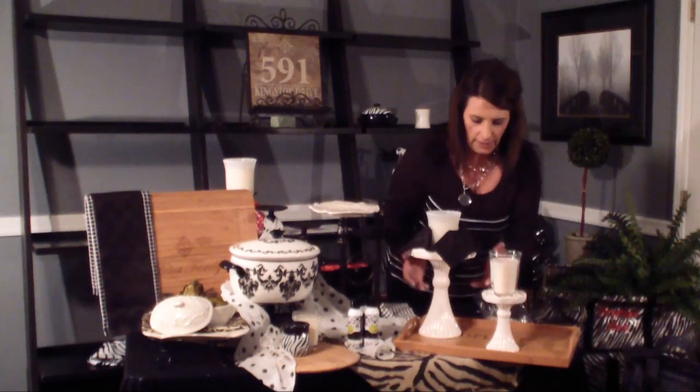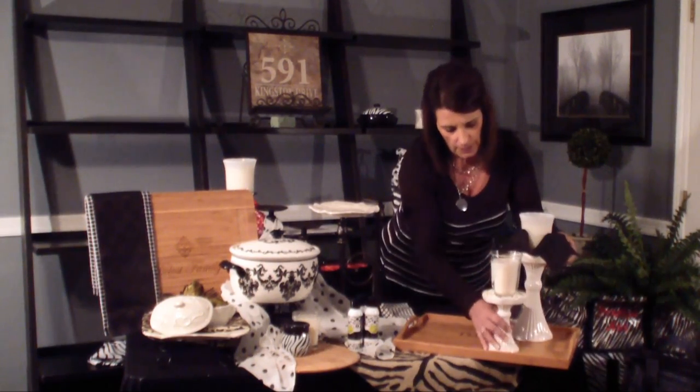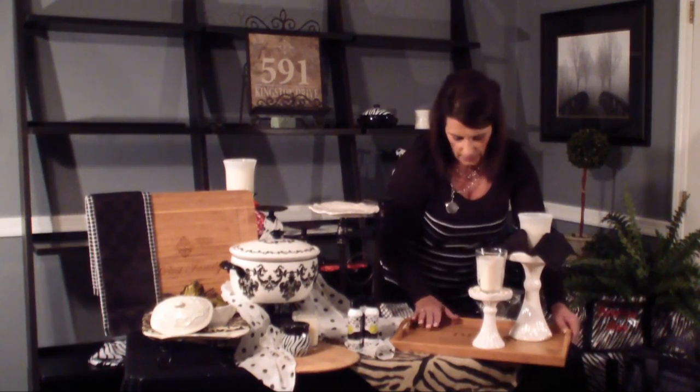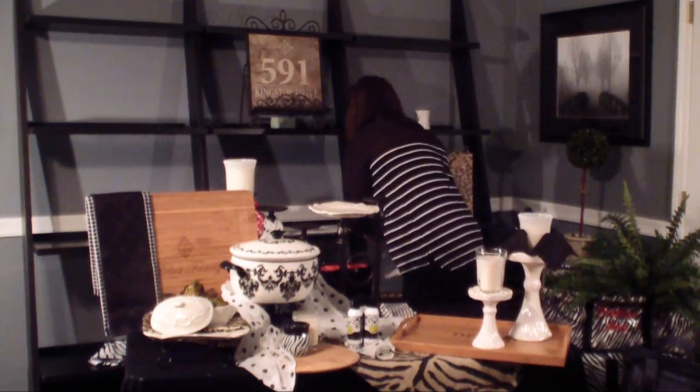And look at how absolutely adorable. Don't let it dive off the end there. That would just not be good. Okay, so put that away.